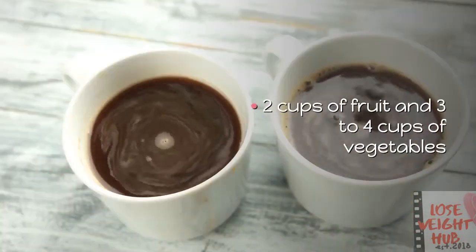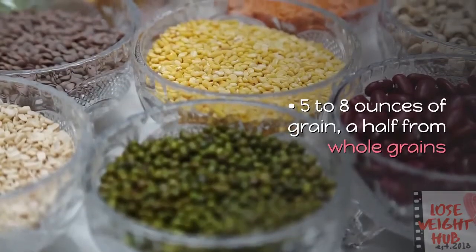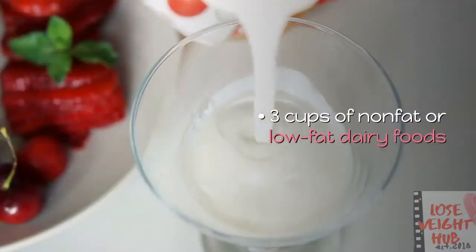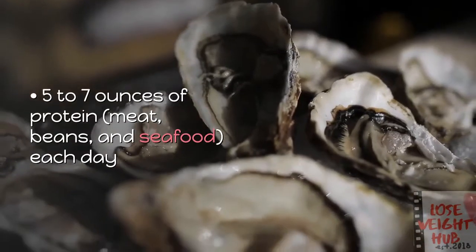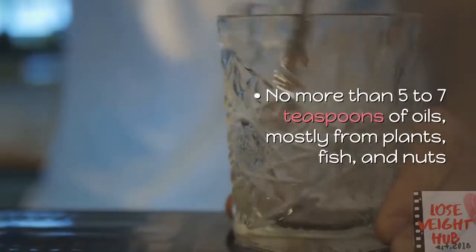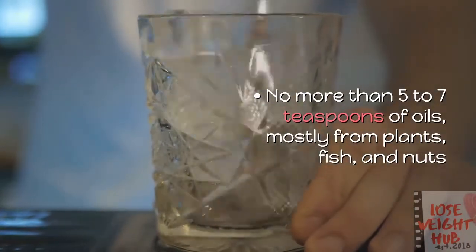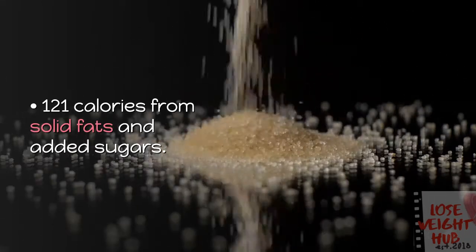2 cups of fruit and 3-4 cups of vegetables. 5-8 ounces of grain, a half from whole grains. 3 cups of non-fat or low-fat dairy foods. 5-7 ounces of protein, meat, beans, and seafood each day. No more than 5-7 teaspoons of oils, mostly from plants, fish, and nuts. 121 calories from solid fats and added sugars.